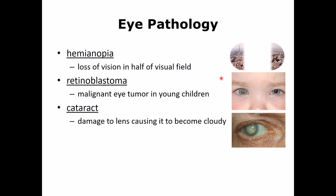Retinoblastoma is a tumor of the retina, a malignant tumor, and you can see the pupil looks whitish in color. This happens in children younger than 5, and if it's not treated early, that is a cancer, so it can kill a person.